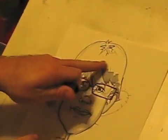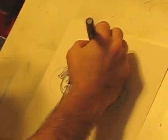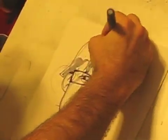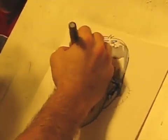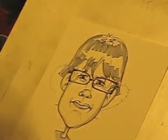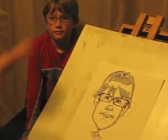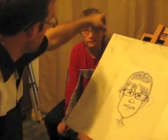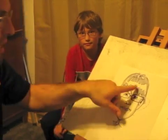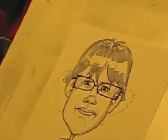And I'm going to leave a highlight right in the middle of the paper. Just like that. And then I'm going to come down. And how that leaves that highlight there makes the hair stand out. Notice I'm not drawing every single part, every single hair, everything that goes in the hair. I'm just drawing the shape of his hair. And then I shaded it just like that to make it look like hair. And that looks like Timmy. Kinda.